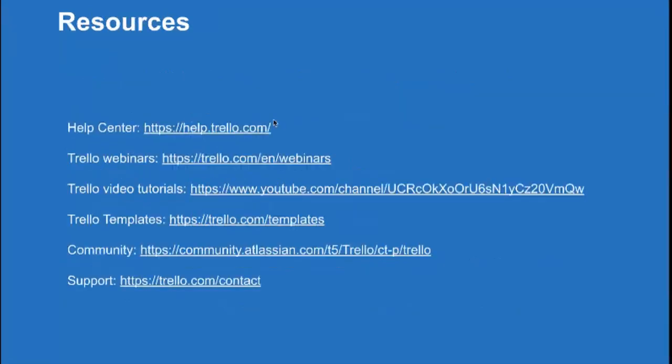Some resources. So these are really useful ones. First place to go is definitely our help center. It's got pretty extensive documentation, and my team and I are really happy to add new documents if you think something's missing. We have a bunch of Trello webinars. If you're interested in Butler, we have a really good one, which talks through some different examples for automation. There are some video tutorials on YouTube. I talked about the Trello templates, which is a really, really good way for you to just get started from nothing.